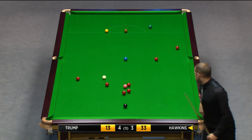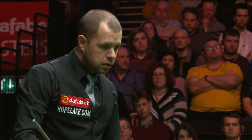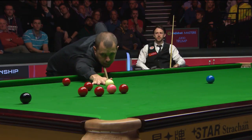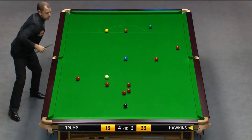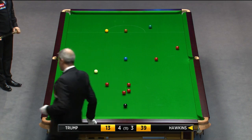Yeah, we've had some magnificent snooker here in this match alone, but it has to be said both players have missed a couple of sitters. As I say, they're both under tremendous pressure going for the first ever Masters final.